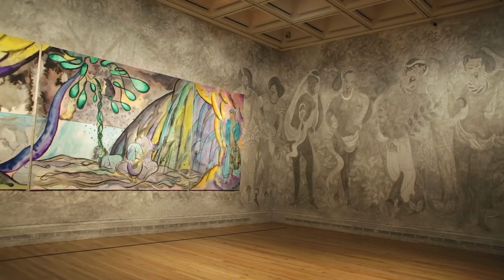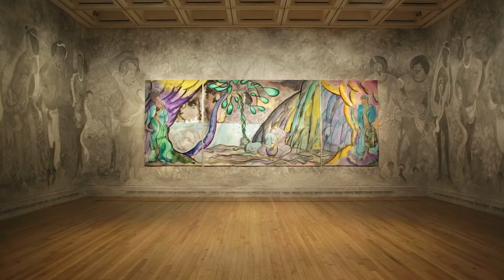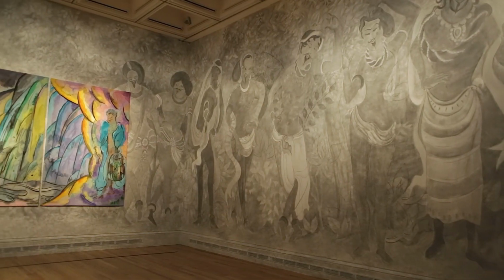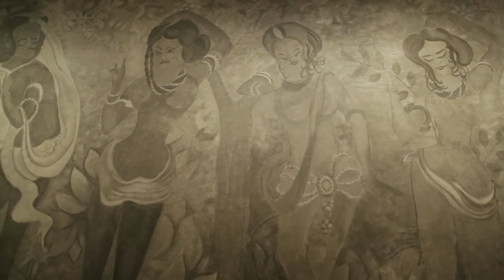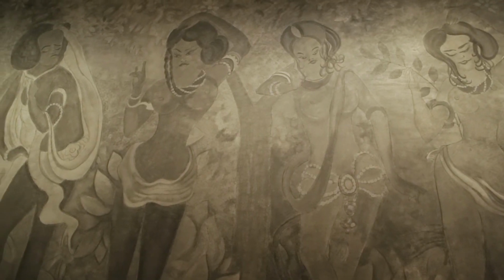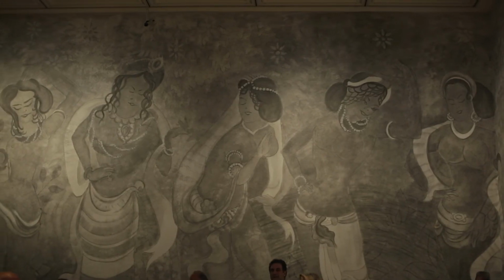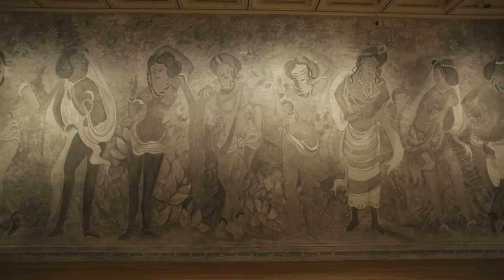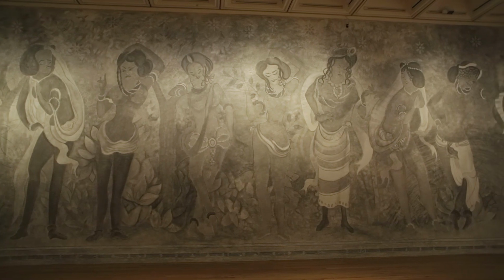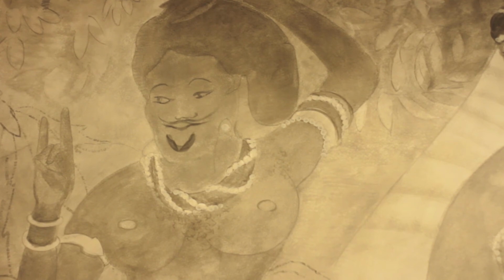But nevertheless, Chris Ofili is very explicit in designing this setting for the tapestry. And these figures are rather curious, aren't they? They resemble perhaps temple paintings from India, perhaps from Cambodia or Indonesia. They've got this mythical hybrid quality. But what I'm also noticing is how some of these female figures appear to have male facial hair, as if they're hermaphrodites or androgynous. It's a conundrum. I think he's having fun with that tradition.